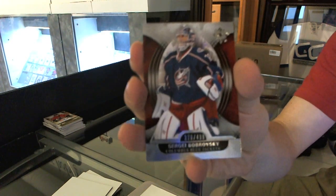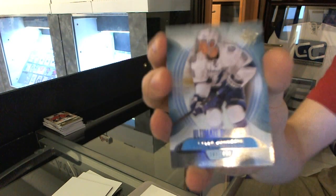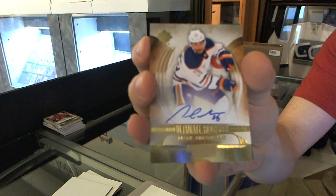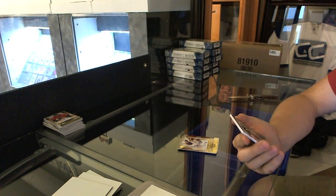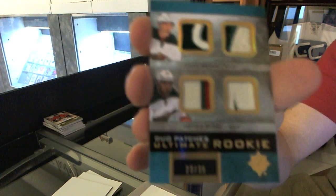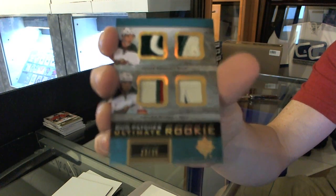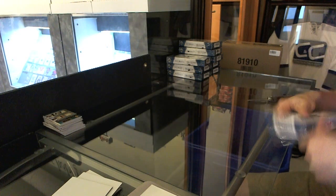All right, base card numbered to 499 for the Columbus Blue Jackets, Sergei Bobrovsky. Rookie numbered to 499 for the Tampa Bay Lightning, Tyler Johnson. We've got a rookie autograph numbered to 399 for the Edmonton Oilers, Mark Arcobello. Oh, that's pretty. And we've got an Ultimate Rookie Duo patches, number 23 of 35 for the Minnesota Wild, Jonas Brodin and Matt Dumba. Minnesota doing well. Box 6. Or 7.